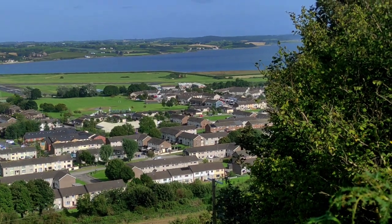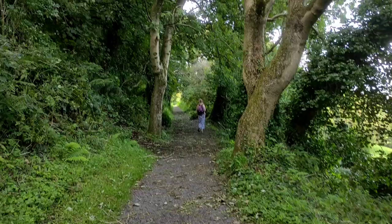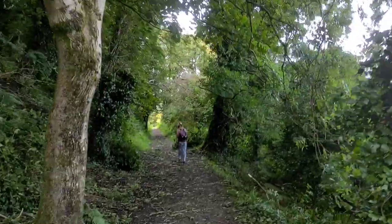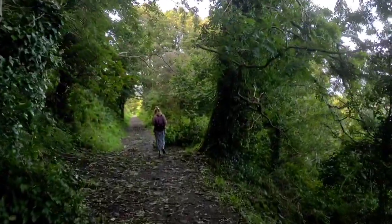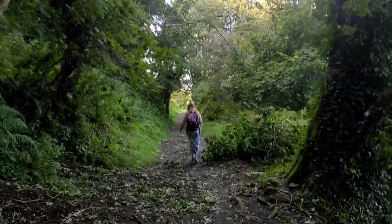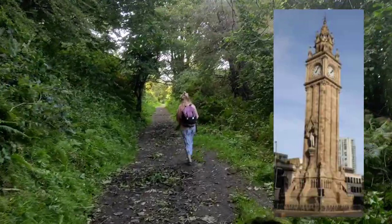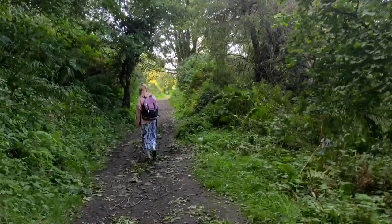But unfortunately you get a bit of a dead end at the sewage works and you have to walk back along that way. I think what we're walking now is actually part of the old tram line that would have taken the sandstone from the quarry down to be transported probably to Belfast. The Albert Clock was one of the buildings made with that sandstone, Scrabble sandstone. Quite distinctive, I really like it.